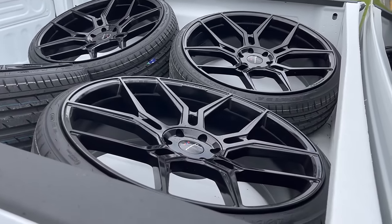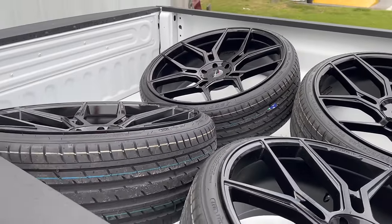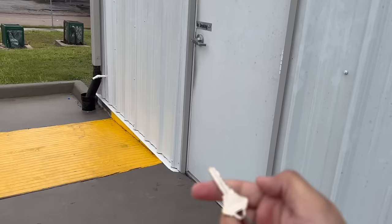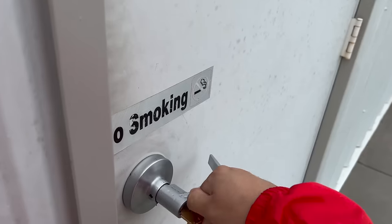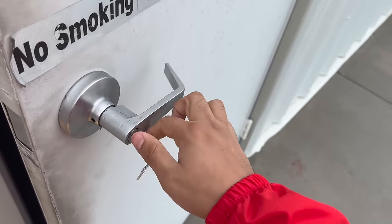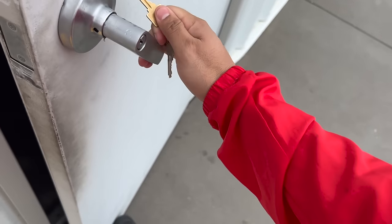We just made it to the shop, guys, and I cannot wait to put these wheels on, man. I'm running to open the shop. Man, I'm so excited, guys. I don't know how long I've been waiting to do something to that truck. And you know, everything at its perfect timing. Like, I'm never in a rush to do anything. You know, everything at its perfect timing.